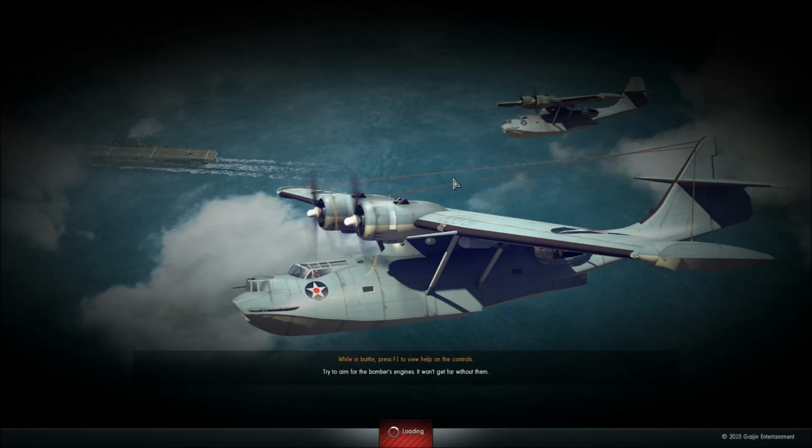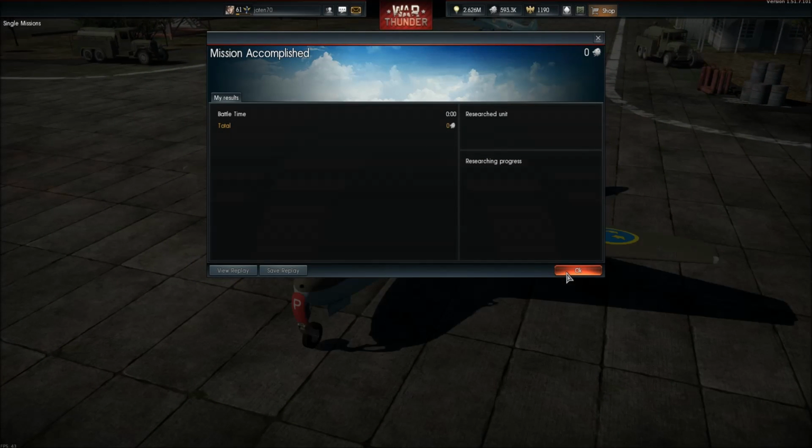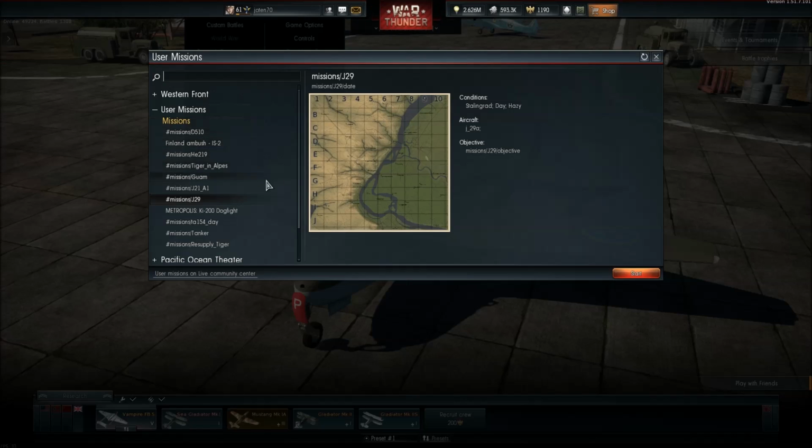But yeah, the J29 actually saw service. It is one of the few Swedish aircraft that actually did see service. It served in the Congo crisis, or Congo conflict, or whatever it's called.